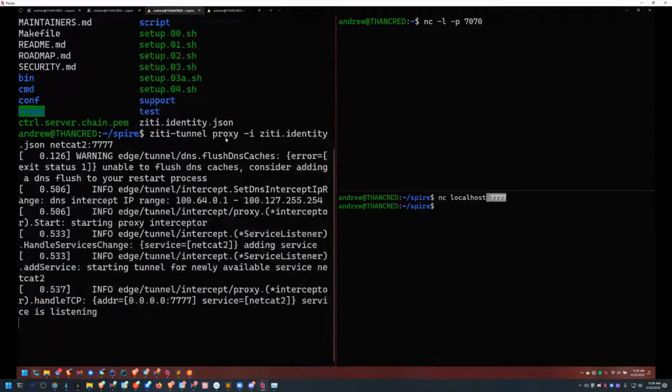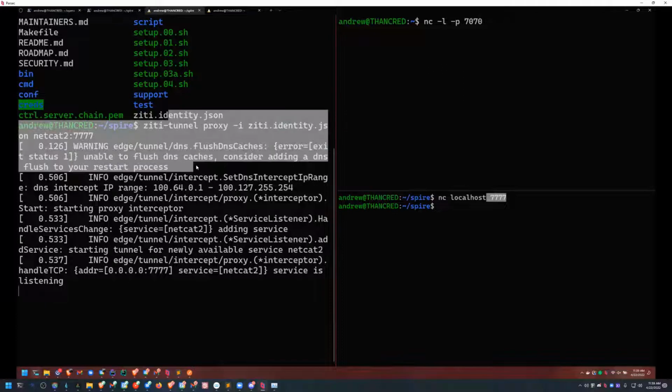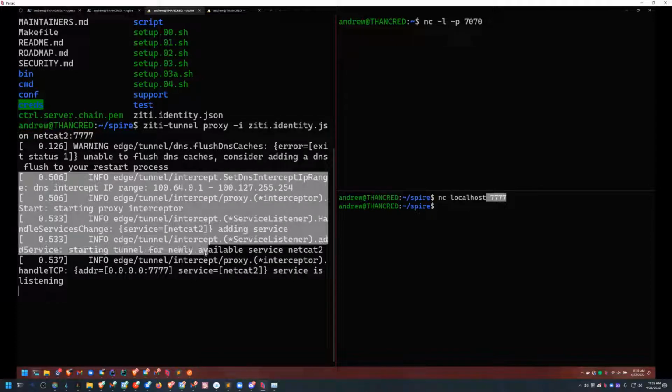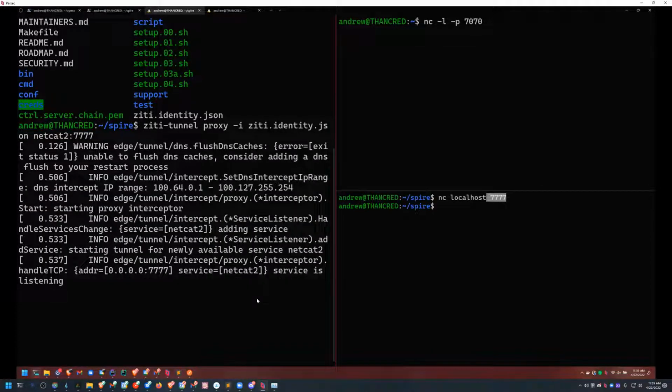So this stuff that came out basically says it tried to flush cache, because tunnelers usually try to do that to make sure that their rules are listed first. But it says at the bottom here, service is listening. So that means what it did is it took the SVID documents that were issued by Spire and used those to connect to ZD. And ZD said, I know who you are. And now we can already prove that it has worked, because the tunneler was able to find the Netcat 2 service and was able to connect to the controller. If those certificates that the tunneler was presenting were not valid, you would get shown the door. It would not actually allow you to even get this far.